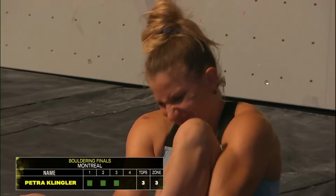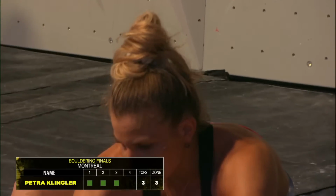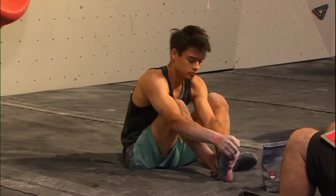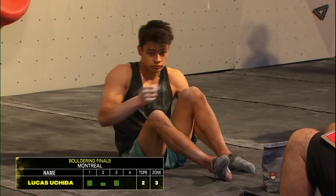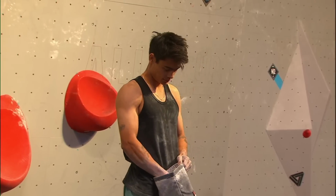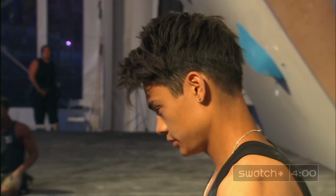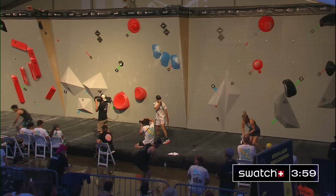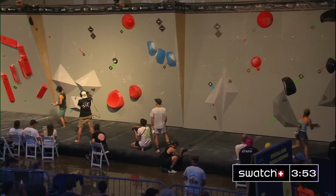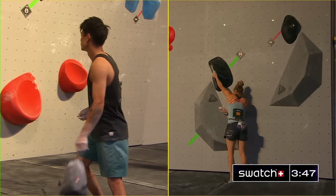Talking about what they did and didn't do, Petra Klingler and Lucas Uchida. So on the women's side, Petra, if she flashes the boulder, she's going to put herself in position to be in second place awaiting Alana's attempt. And then she's got a couple of attempts to play with. We'll get down to that. We won't do all the math for you, but Petra ideally flashes the boulder. And Lucas, on the other hand, with a third top in a zone, puts himself in possibility of third place, depending on what Charles does coming out of the gate. So still room on the podium, still boulders to be climbed.